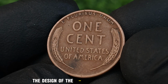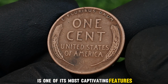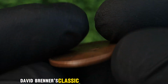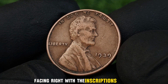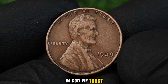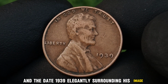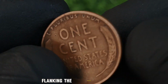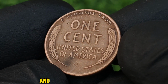The design of the 1939 Lincoln Wheat Penny is one of its most captivating features. On the obverse, it proudly displays Victor David Brenner's classic portrait of Abraham Lincoln, facing right, with the inscriptions "Liberty," "In God We Trust," and the date, 1939, elegantly surrounding his image.